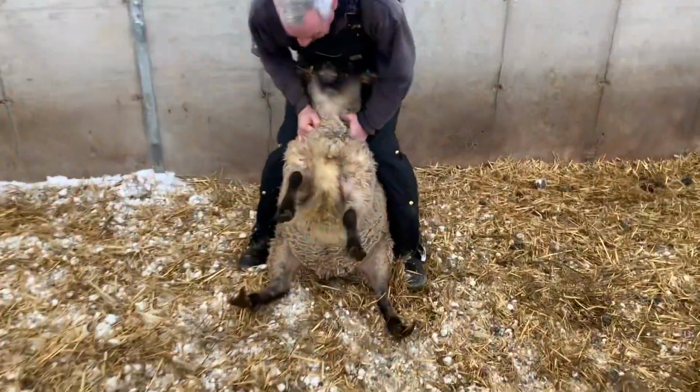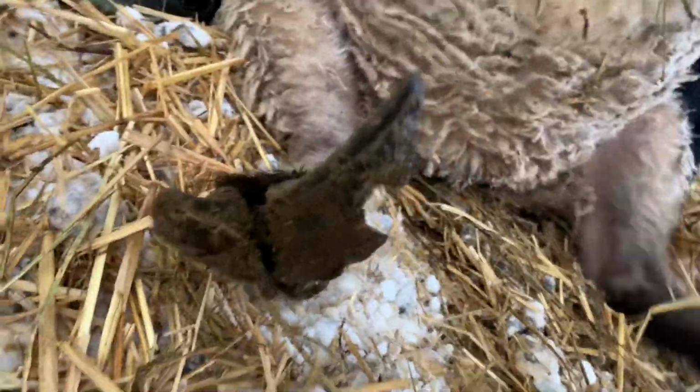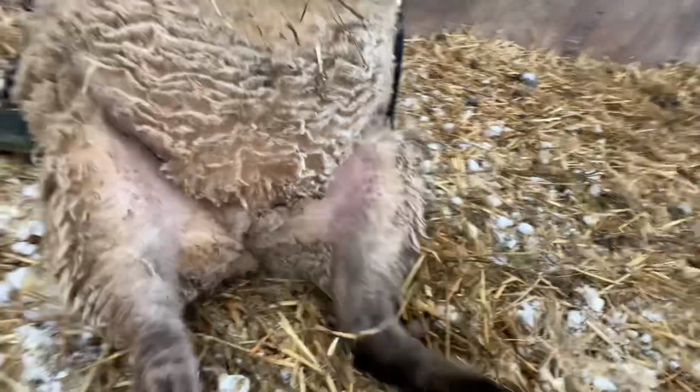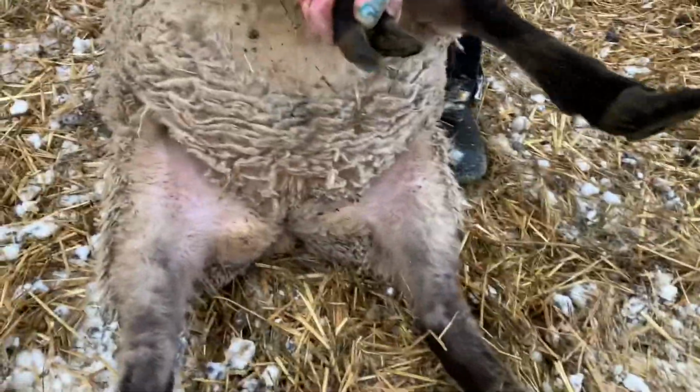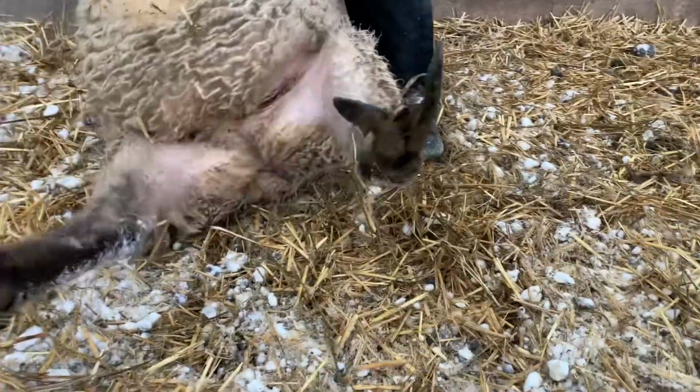This is some serious feat. Oh, I've never seen anything like this. Look at the length of it. Nuts! Two back hoofs. We'll take care of all four of them, but wow. Unbelievable.